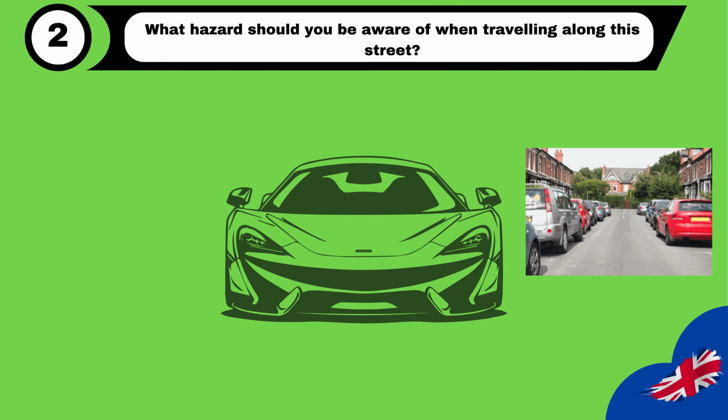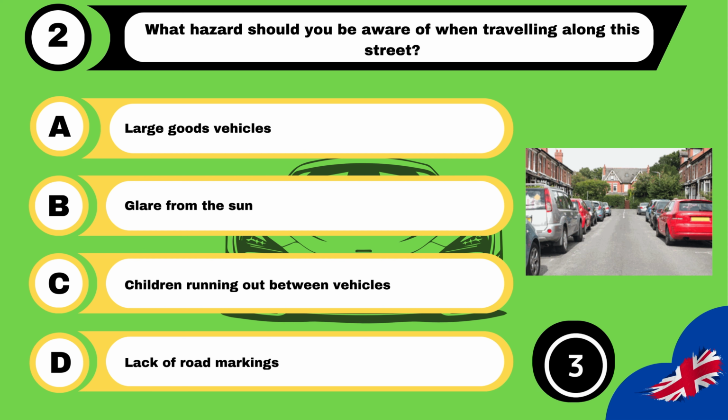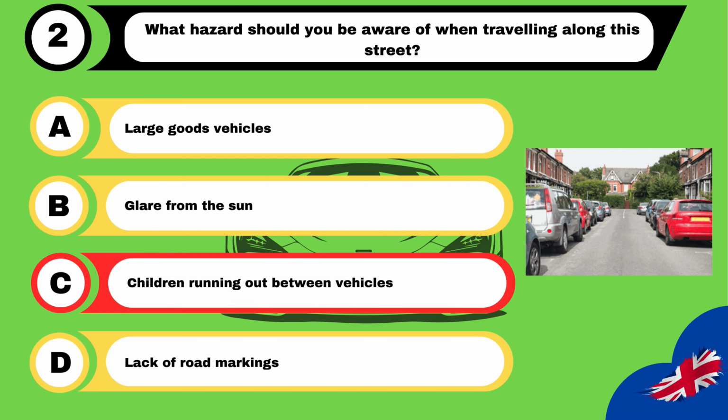Question 2. What hazard should you be aware of when traveling along this street? A. Large goods vehicles. B. Glare from the sun. C. Children running out between vehicles. D. Lack of road markings. The answer is C. Children running out between vehicles.